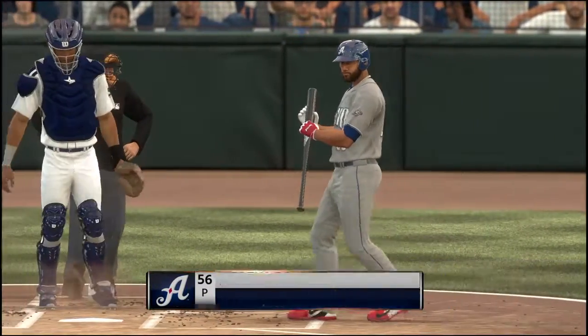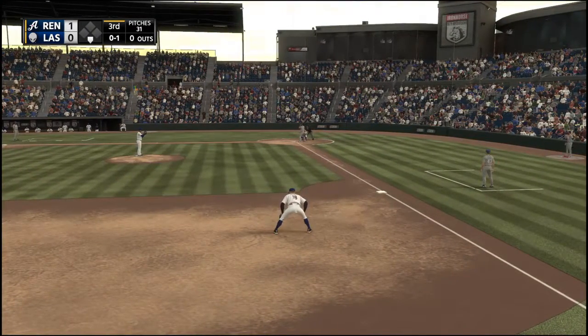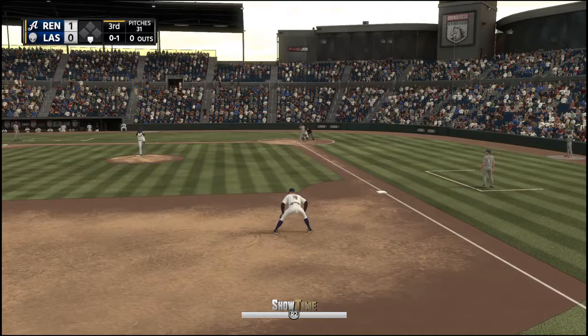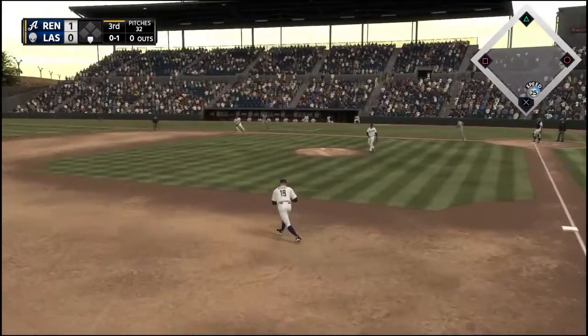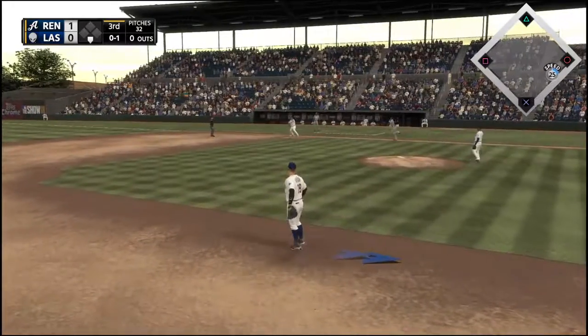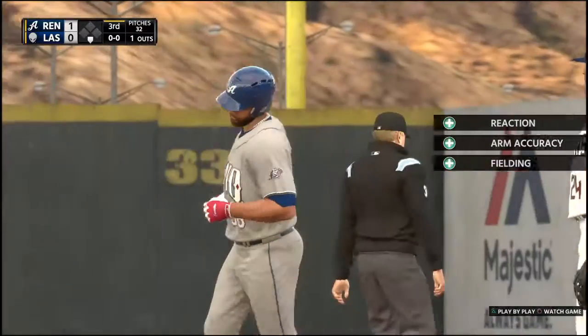Next to hit will be the pitcher, Albert Suarez. 9-1-2 due up. Third. Knight is up with it. Throw to first in time, and the leadoff man is gone to start the third.